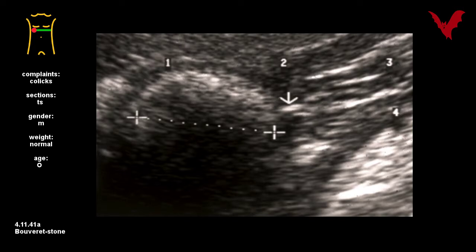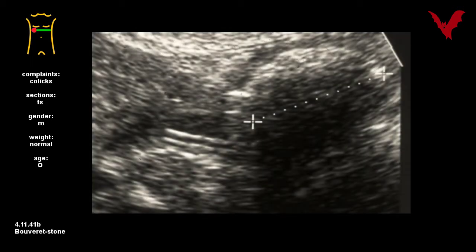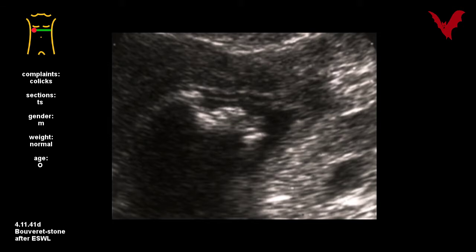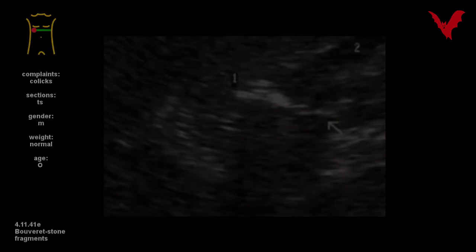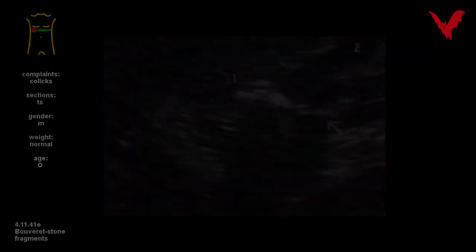This series shows a Bouveret concretion, sonographically undrained, in picture 40A and with drainage in B after trying endoscopic extraction 41C in vain and after ESWL fragmentation, figures 41D and E respectively. In figure 41E1 the bulbus is filled with fragments. The arrow is pointing at the pylorus.